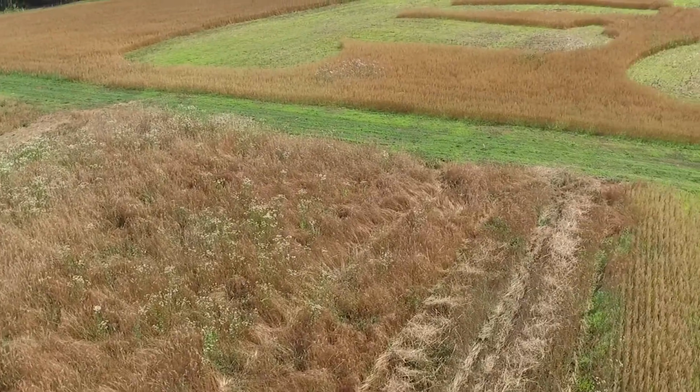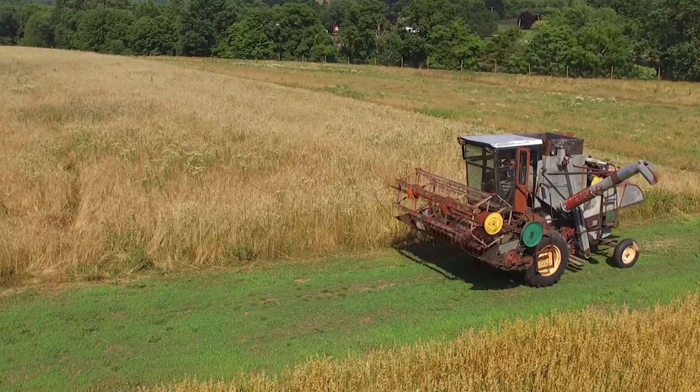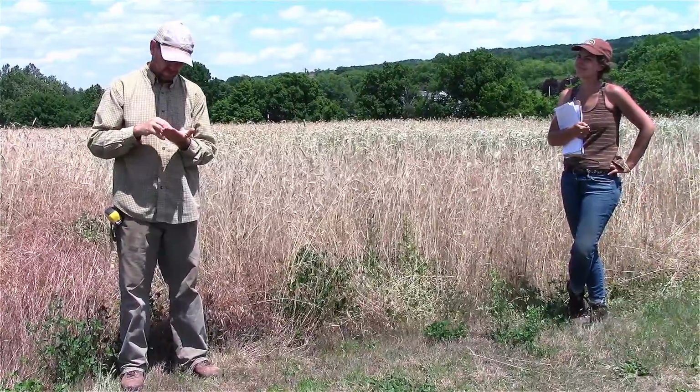This field hasn't seen tillage in about 1.5 years. We started with a winter wheat 2 years back. Last year this just got mowed and taken care of on the surface. So we harvested the winter wheat and then we mowed it all summer long and then planted the rye, which is also a winter grain, so that it grows and survives and develops over the winter time.